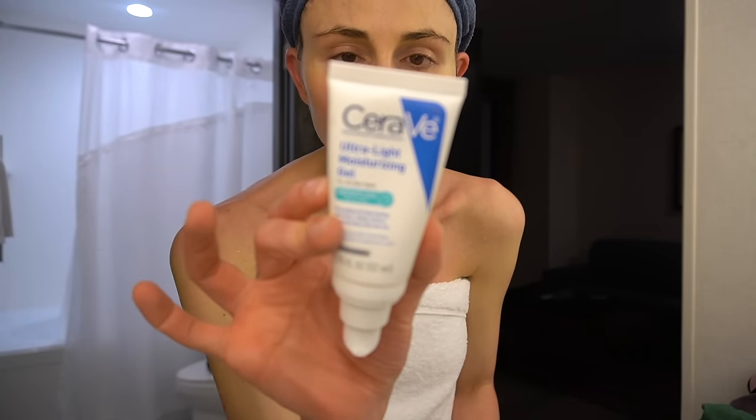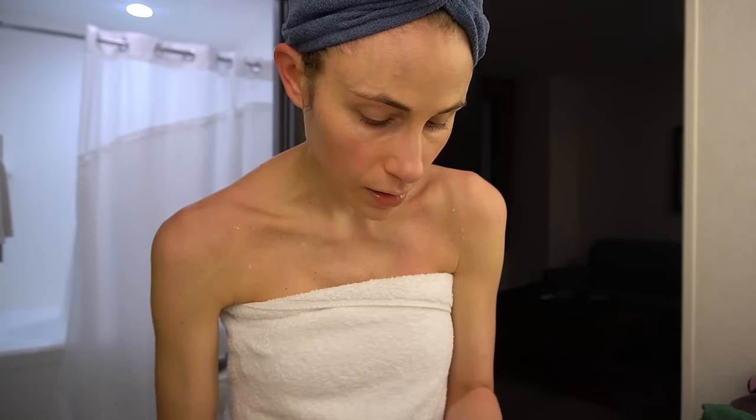I'm just gonna come in. This is not a favorite. It's not bad. It's the CeraVe Ultralight Moisturizing Gel. I brought it with me because it's TSA friendly size. And I reviewed this for you guys a while ago. And I tried it for a while prior to that review. And I really haven't touched it since. So I need to make my way through it.